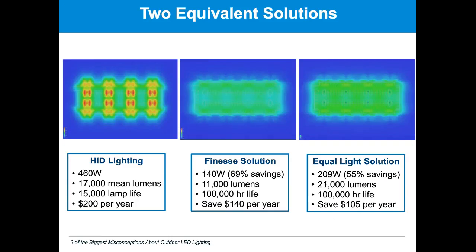So just to sum up the different solutions, HID is on the left, and you can see those brighter hot spots, depending on your pole spacing, which probably is not so much of a factor for a relight. But which distribution you choose, you can either get equal light to what you had with the HID, so think about far right compared to far left, or you can meet your IES recommended values. You can maybe do less light, but you still have the beautiful uniformity either way, right?